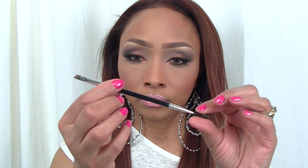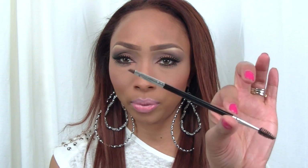I did go ahead and purchase the duo brush and the spoolie by Anastasia Beverly Hills because I really wanted to get the full technique down the way she really wanted to deliver it, and I have not been disappointed. One of my best product buys, I think, in a very, very long time. Actually, I was buying all that on the same day, so yeah, but worth it. Very, very worth it.